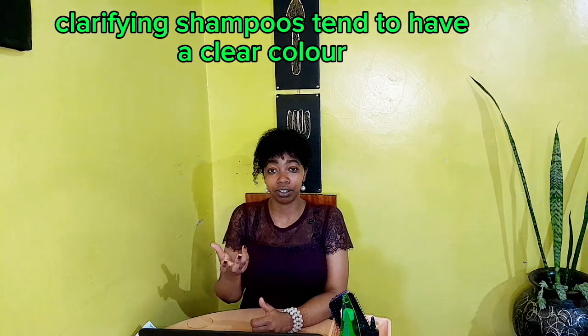Remember, we'll be washing it, especially if you're using a clarifying shampoo. Your hair is going to be very dry by the time you're done washing it. And if you have very high porosity hair, or whatever type of hair that you have, it's very good to always pre-poo your hair. If you've had a hairstyle for some time, remember you've not been combing your hair, so your hair is prone to breakage because it might be dry.